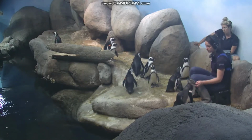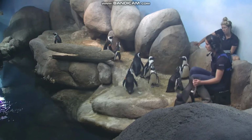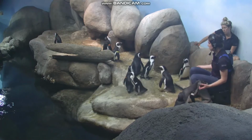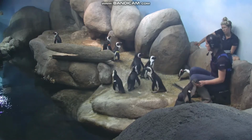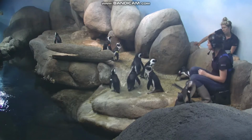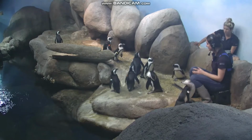Those Magellanic penguins, those South American penguins, are the ones that you'd see if you go to San Francisco Zoo. Those are the ones they have there. They look really similar. Yeah, very, very similar, absolutely. I would not be able to tell them apart. Definitely not. The Magellanics have another thicker black band across their chest, so it looks like a busier African penguin. I like that. Yeah, very cool.